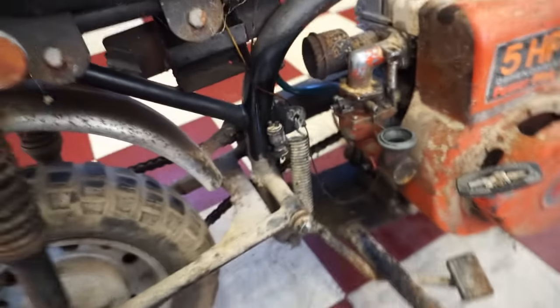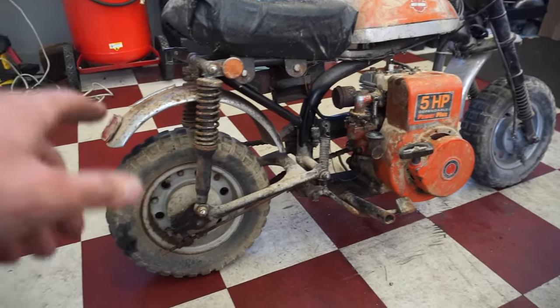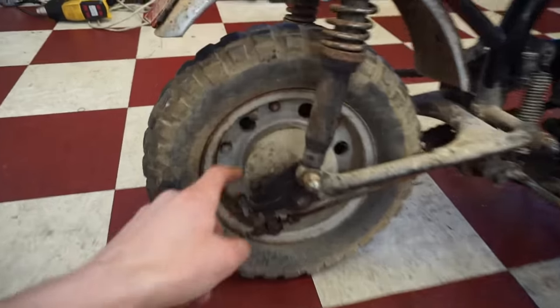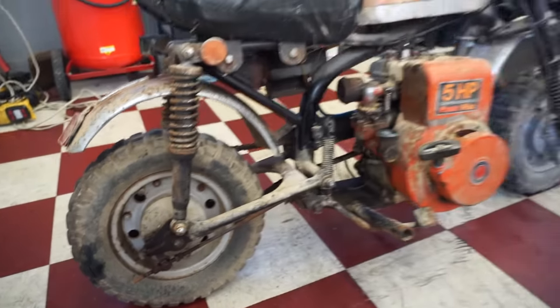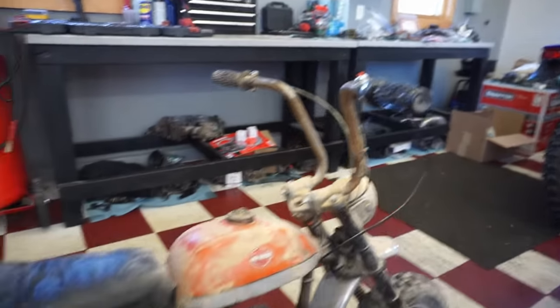So you can see the back wheel wanting to spin. So the clutch is working. So this is stuck right now. The brake, I believe, is stuck on. So we're gonna take the wheel off, lube everything up, and we should be good to go. The kill switch is working also, so that's awesome.